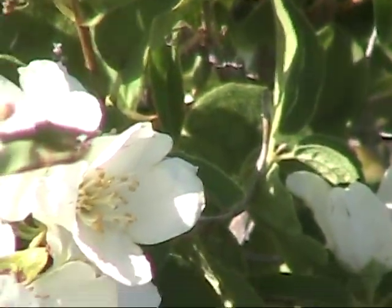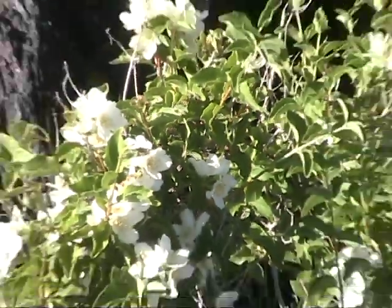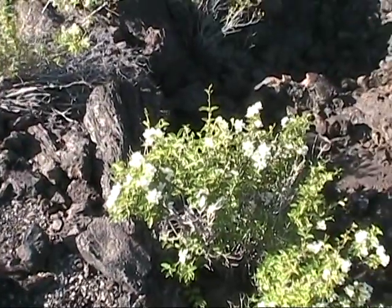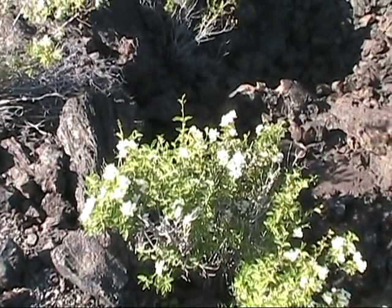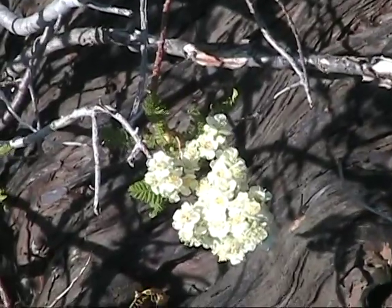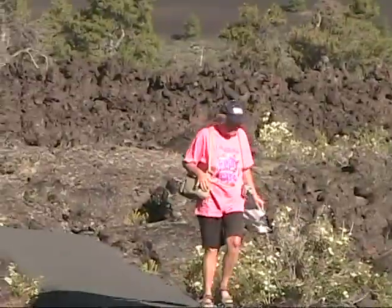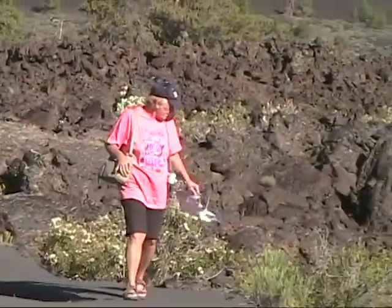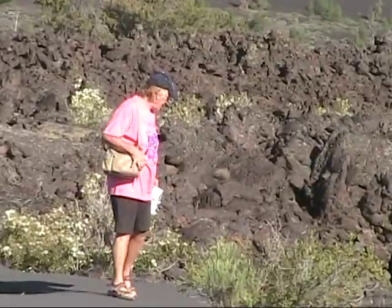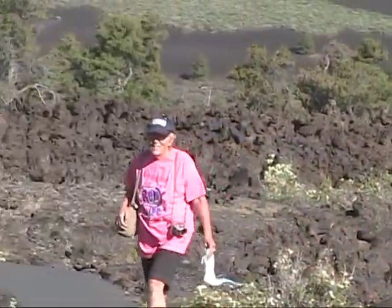Some of them mock orange add their fragrance to the early morning air along trailside. There's all sorts of different wildflowers right along the trail. As we move out, we get a little guide. Then we come to the spot that's called Indian Cave.